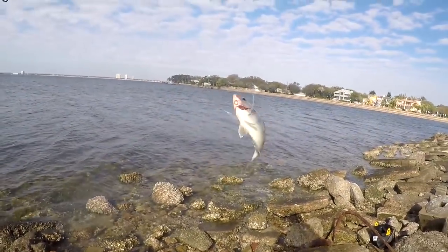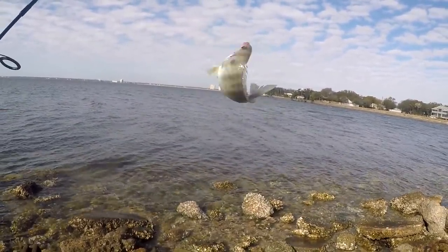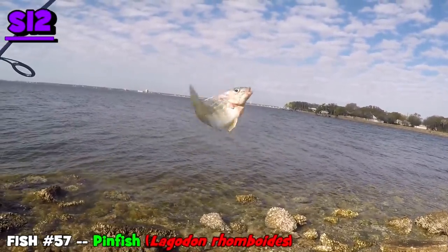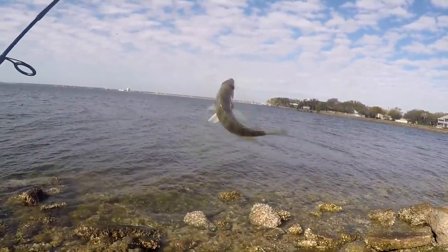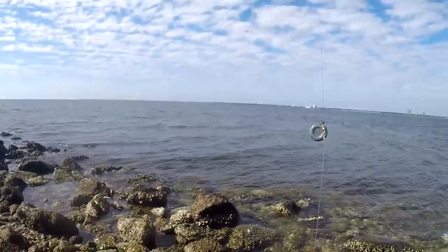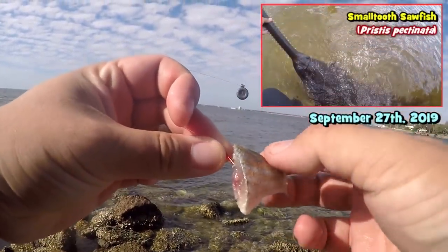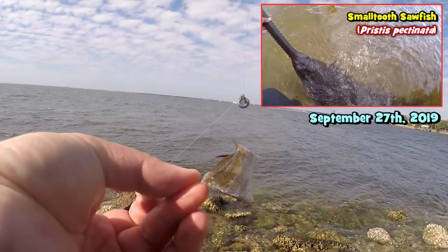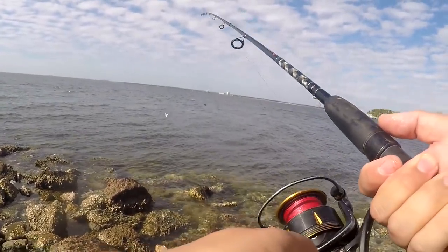Boy, second species of our Tampa Bay trip. Oh, and this one inhaled it, man. Look at that, it's all bleeding. I'm gonna save it as cut bait. But what we got right here is the Lagodon rhomboides. A lot of people tend to underestimate the pinfish as bait. Never forget, my father hooked that sawfish on a small, tiny piece of pinfish and about this size hook too, back in the day. If you guys watched that video, remember that?